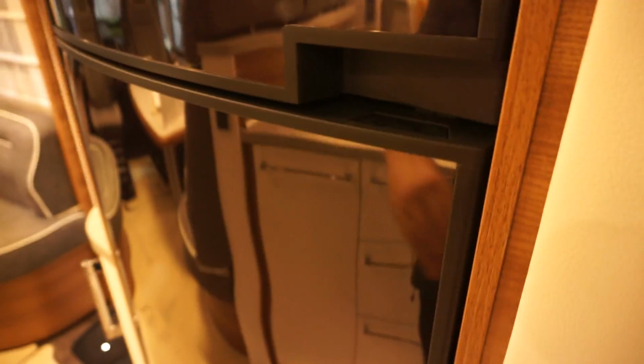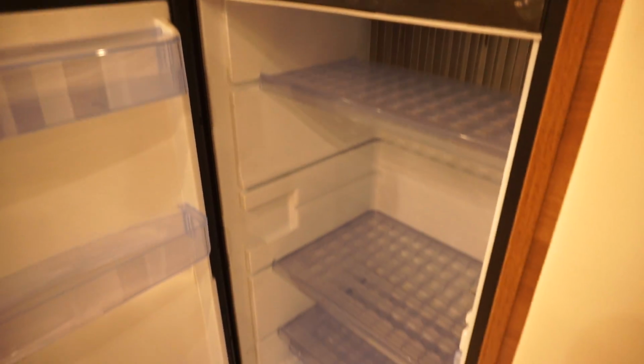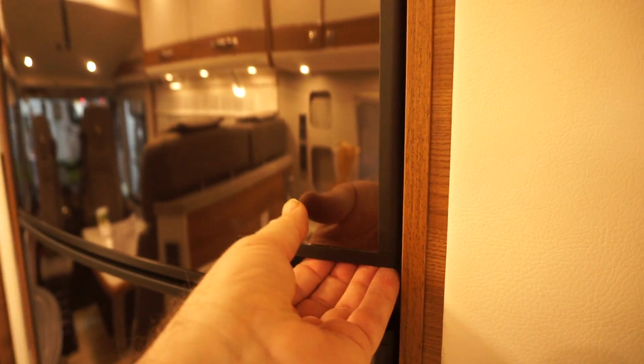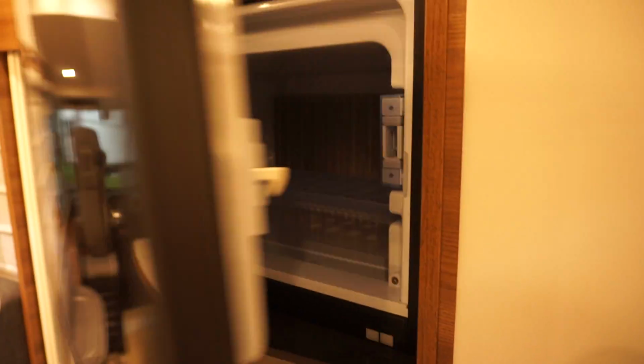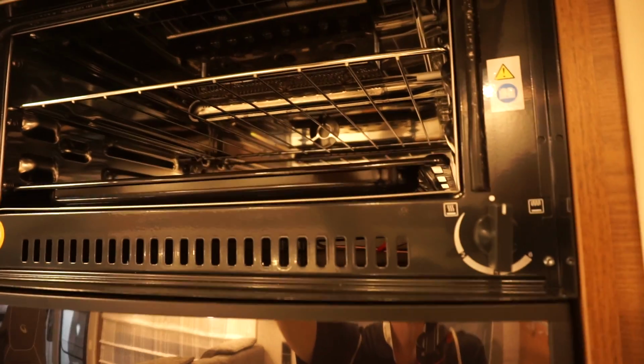Okay, so what about the fridge? It's over here. It's a big fat one. Freezer comes with it. And up here we've got a grill.